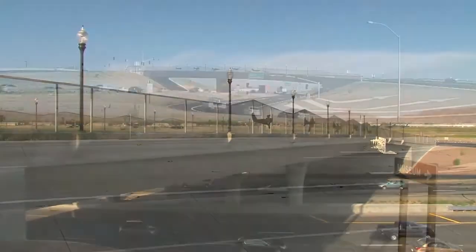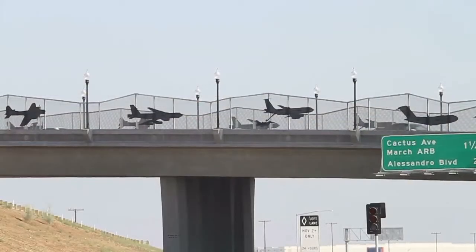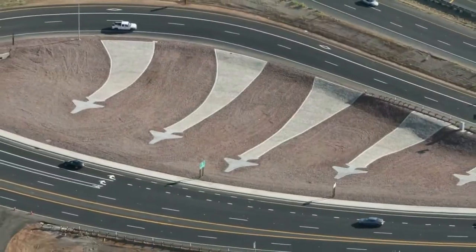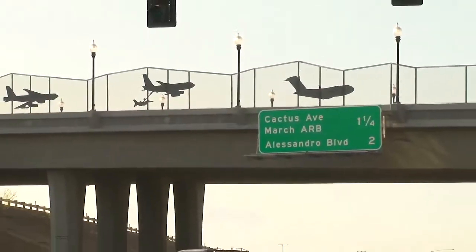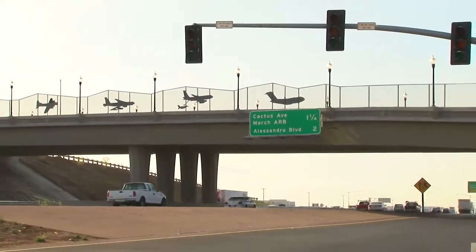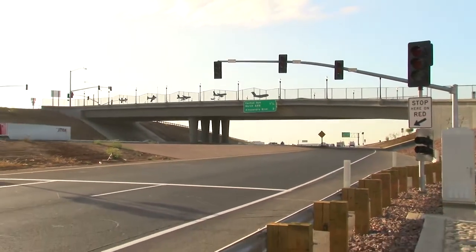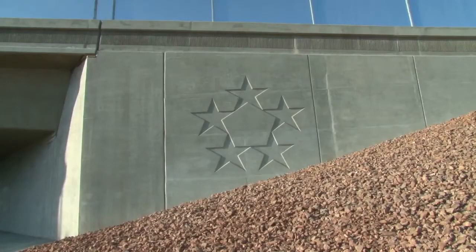Great care was taken to design a fully functional interchange that also pays tribute to the region's long military history. Crews installed aesthetic features like the ground forms of Thunderbirds in flight with vapor trails in the loop ramp, aluminum silhouettes on the bridge depicting airplanes that once flew at March, safety fencing and lighting, aviator wings that face March Air Reserve Base, and a 5-star insignia in recognition of General Hap Arnold.